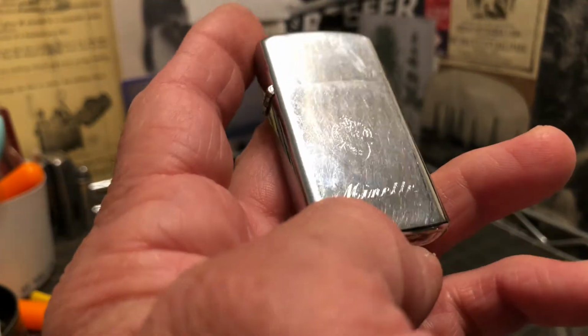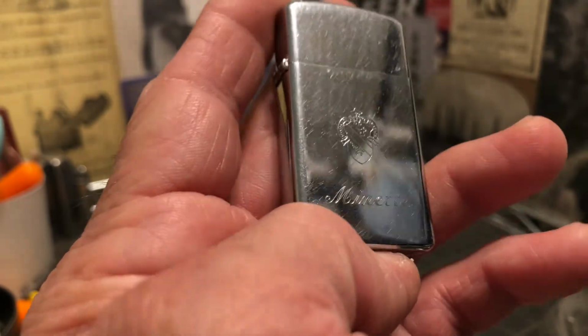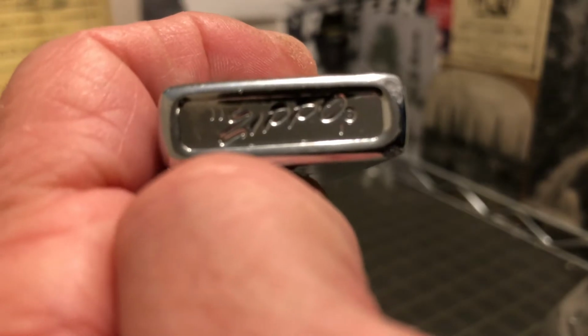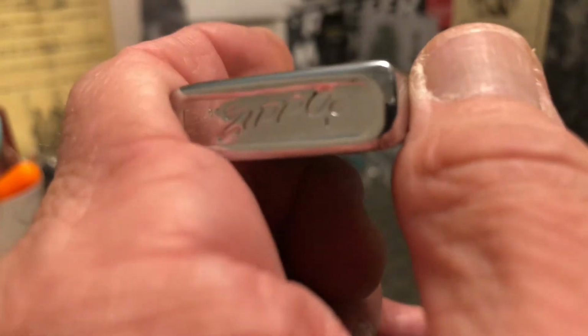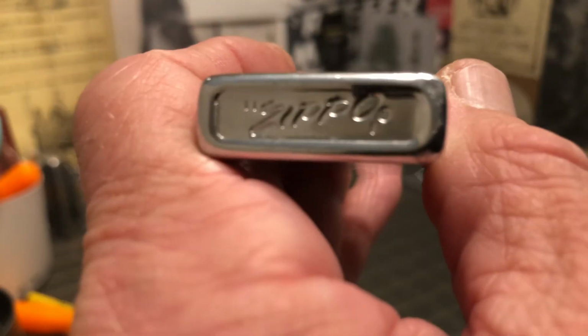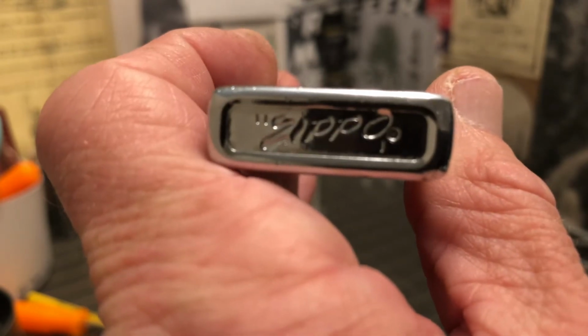My Jack lighter is a 1972. 1971 is the year I was born. So this lighter, like myself, turns 50 years old this year.